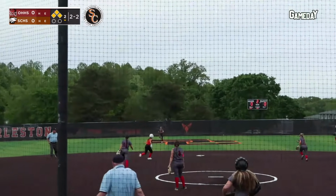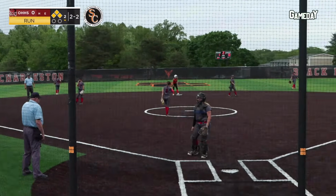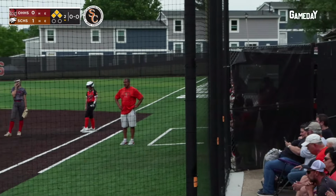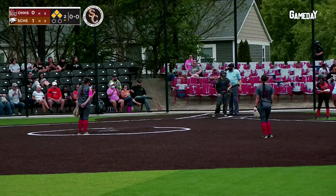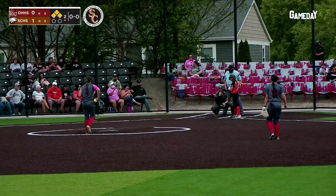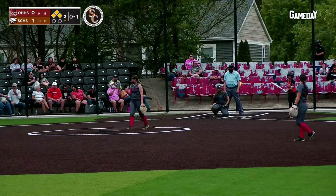That pitch is popped up, and it is going to drop in front of the center fielder. That will plate one. The throw to third not in time, so one run will score. Bases will remain loaded on the little dunk fly ball out to center field that kind of just lands in no man's land. All right, so still nobody out, bases loaded. That pitch is in there for a strike, so 0-1 the count.